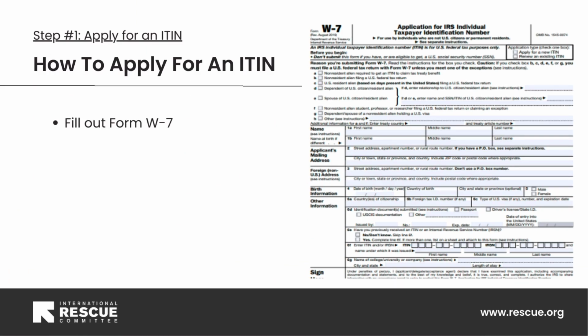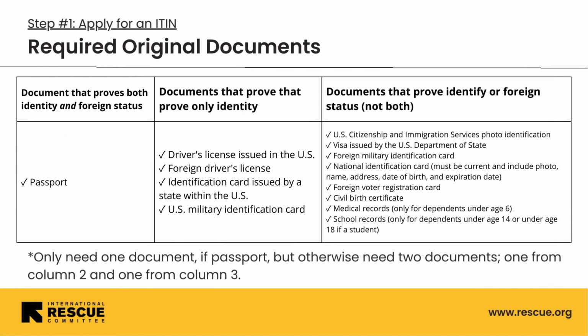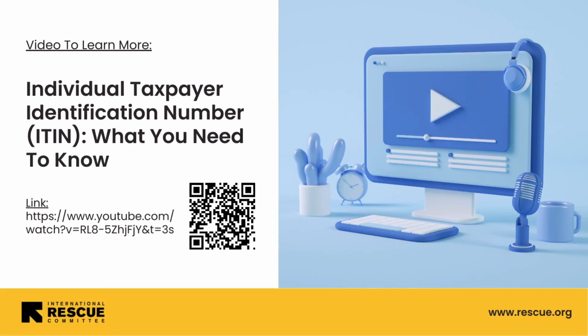To apply for an ITIN, you must complete Form W-7, the application for an IRS individual taxpayer identification number. In order to apply for an ITIN, you will need to prove your identity and foreign nationality status. You can apply for an ITIN by mail or in person through a designated IRS Taxpayer Assistance Center. The IRC has prepared a more detailed training video on the individual taxpayer identification number and what you need to know. It can be accessed here at this link.